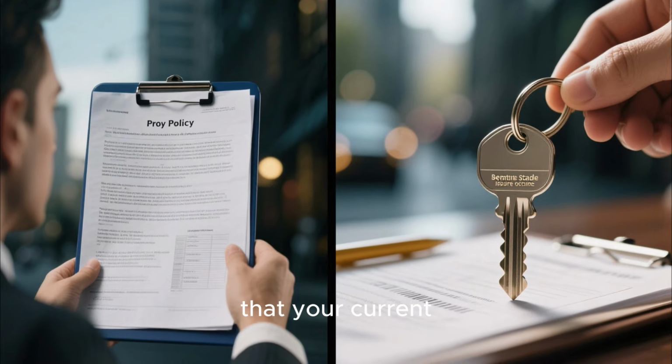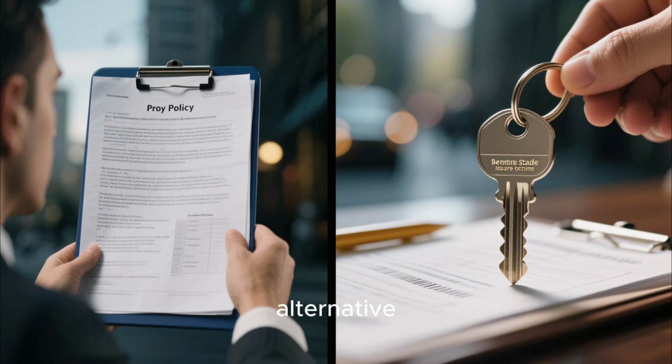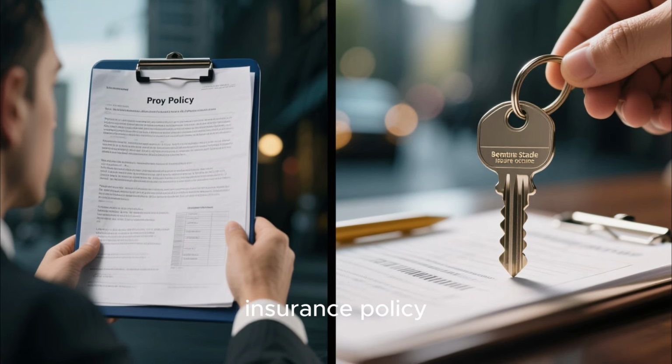If you discover that your current car insurance policy does not include sufficient key cover, you have a viable alternative: purchasing a standalone key insurance policy.